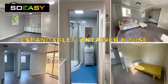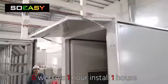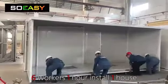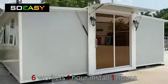The expandable container house is another very hot sale product, famous in Australia, America, Japan, Germany, Middle East and Latin America. We have empty, 1 bedroom, 2 bedrooms, and 3 bedrooms designs. The 2 bedrooms, 1 bathroom design is most welcomed. It's a luxury and portable solution.